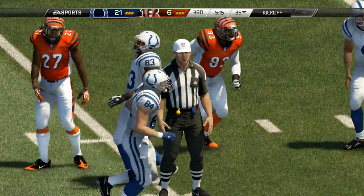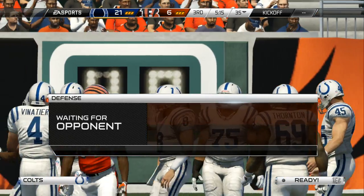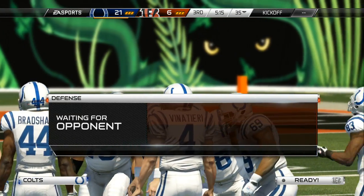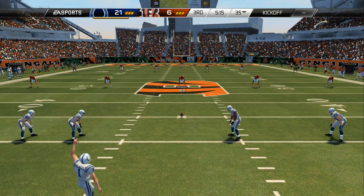Oh, looks like the defender was falling. The penalty is declined. Yeah, he was. Good job by the quarterback. You know, he made that little voice inflection. That'll get him every time. Quarterback's a little sneaky in here. The Bengals are ready to return the kick.